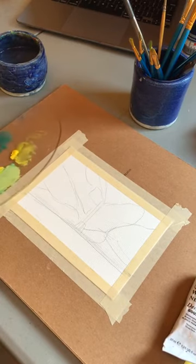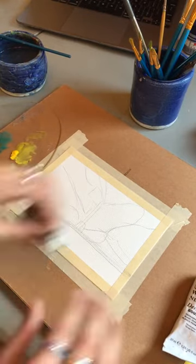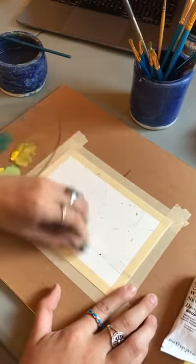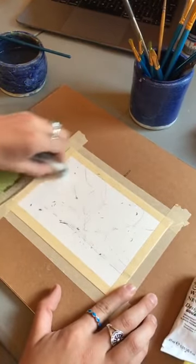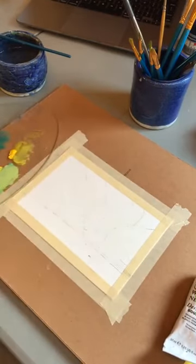So I'm probably just going to start really quickly by erasing some of this. I made it too heavy.